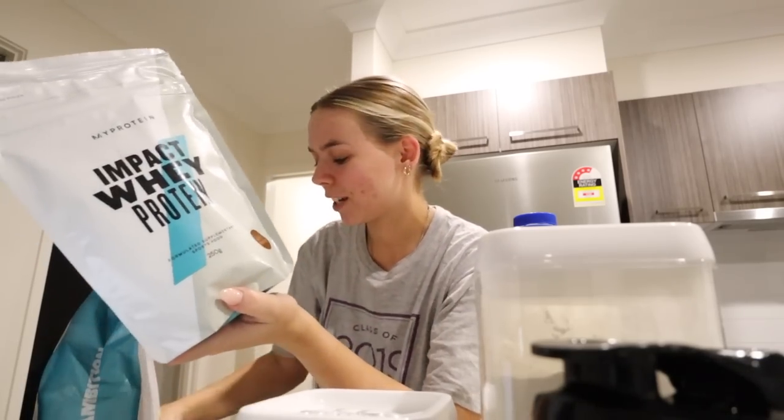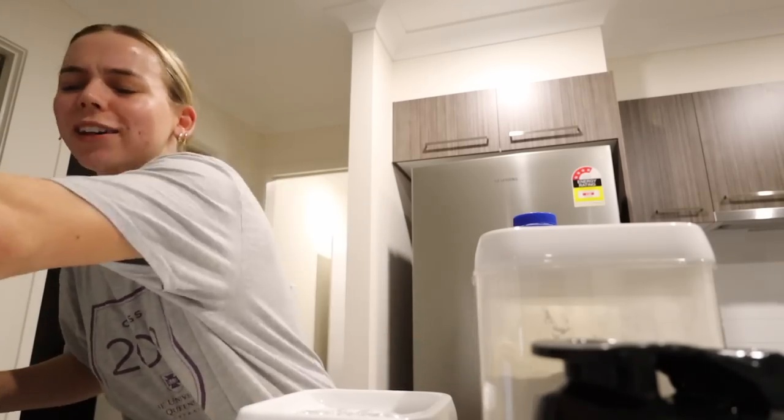So I'm going to do a few with this one, which is chocolate brownie flavored. And then I also want to do some with just vanilla protein because it sounds like it would be good. I'll give you guys an update. I'm not sure how this is going to go.